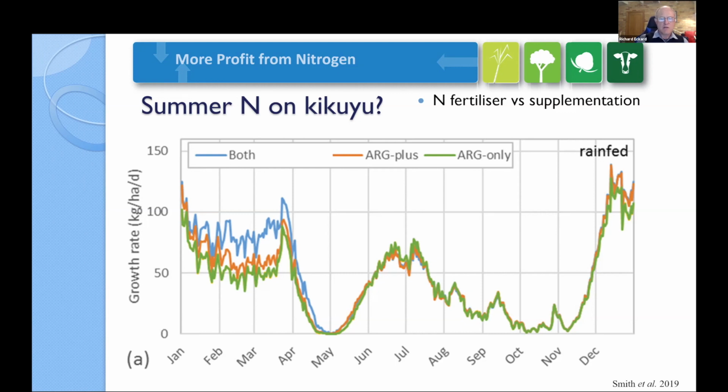So when you came into the summer period, the green through the January, February, March period didn't give you much extra growth because there was no nitrogen applied there. It was only applied during the winter period. The orange gave you something because it was a carryover effect of that late spring application. And then the blue line is where we just continually applied nitrogen fertilizer to both.